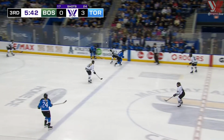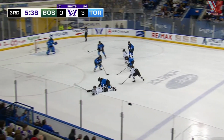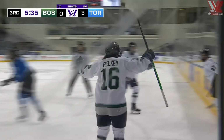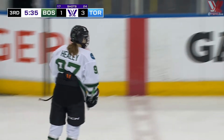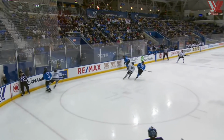Toronto continues here. Now Taylor Gerard trying to set up. Healy has it, and she scores! Boston on the board. Jess Healy with the shot and the goal. And that'll be Jess Healy's first goal of the PWHL here.